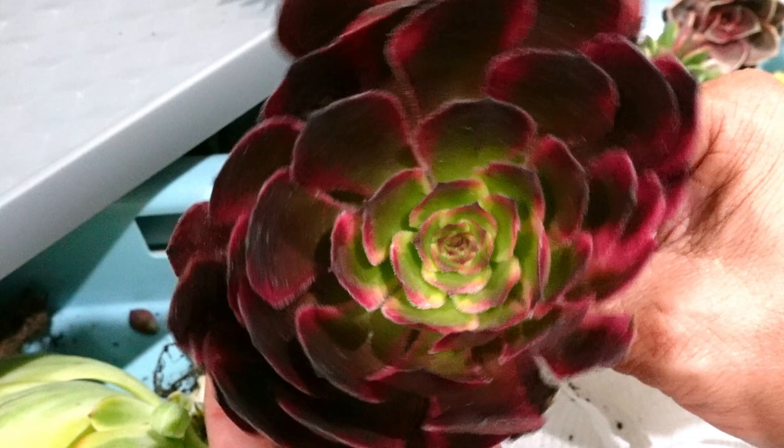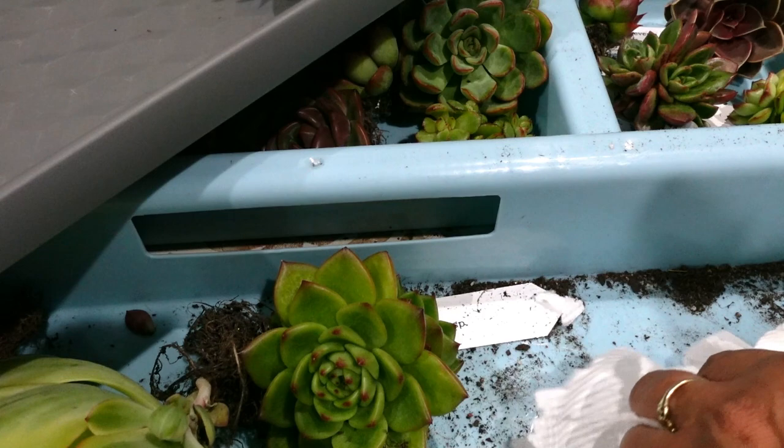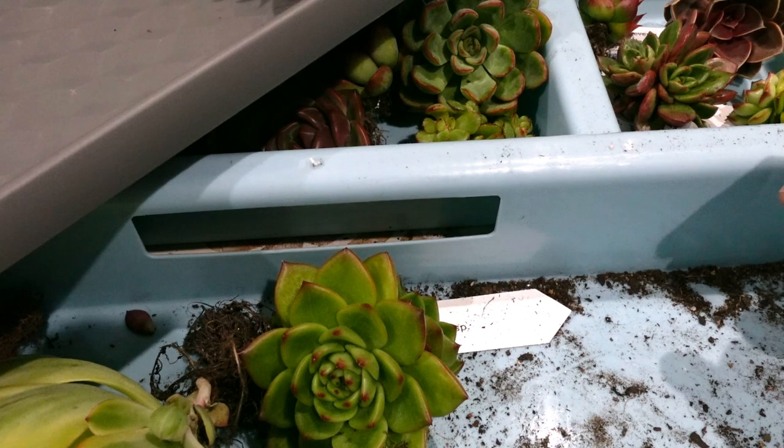Okay. King Kong. Black. Oh, that's a black King Kong. And actually, sorry, I've got a red King Kong. And that's a black King Kong. So now I've got two King Kongs. They can king and kong each other.